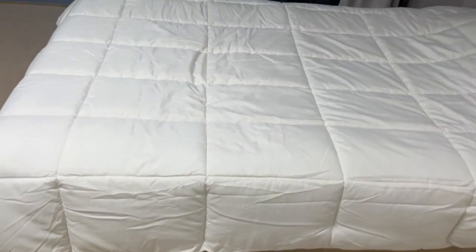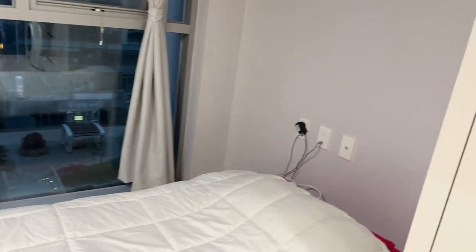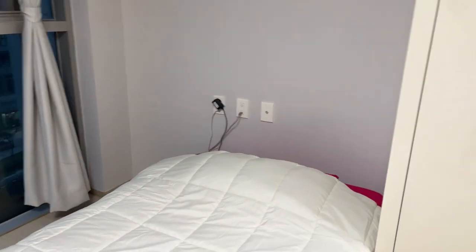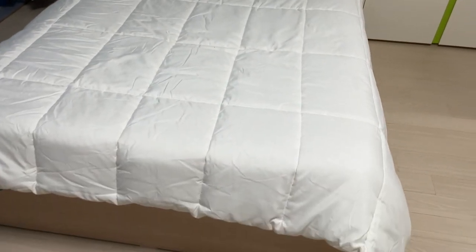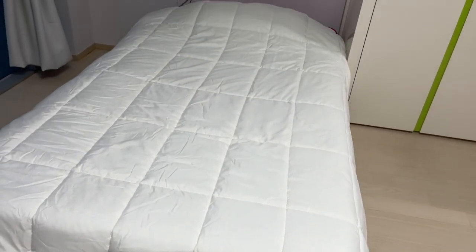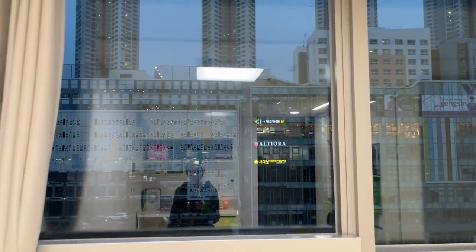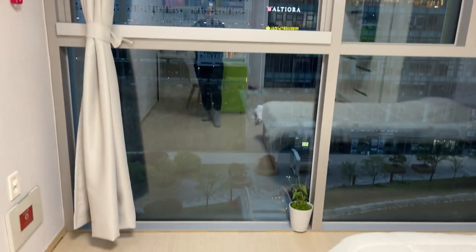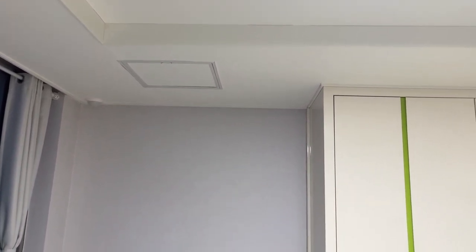Yes, and this is my bed. I don't know what size this bed is, whether it's a three-quarter or a single, but this duvet is a bit small, so I'm thinking maybe it's a three-quarter bed. And you know what they say about the beds in South Korea. They are hard. So is this one, but I don't mind it. I find it quite comfortable. This is the bedroom, everyone.